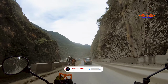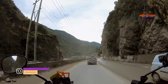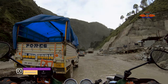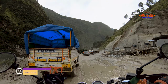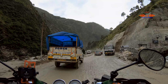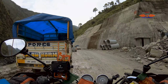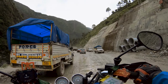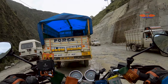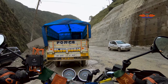Original Indian tunnel of the yesteryears. I mean, you could see the walls. The walls are so ragged. This road is horrible. It's very difficult to ride on this just because the wheels are slipping, slipping like a spoon on a curd. Anyway, you don't have a choice.